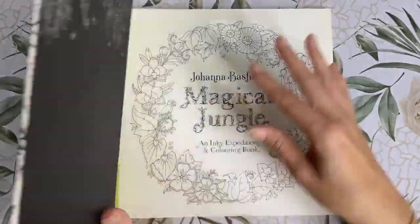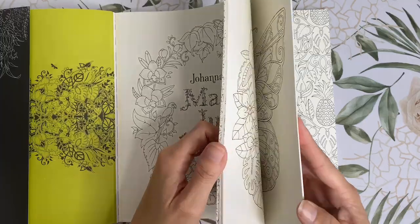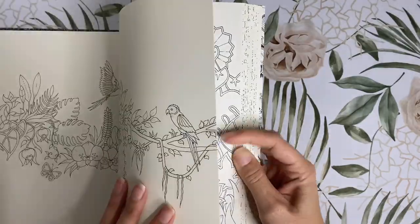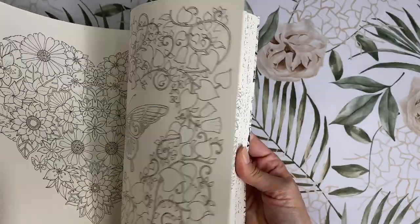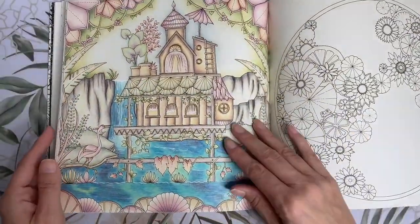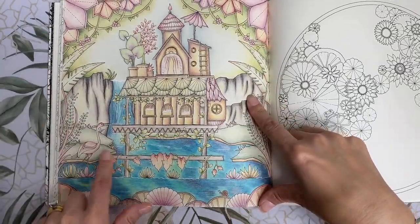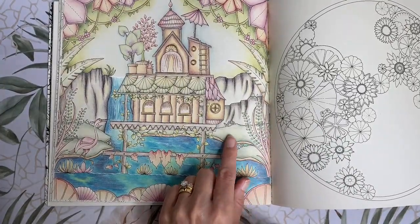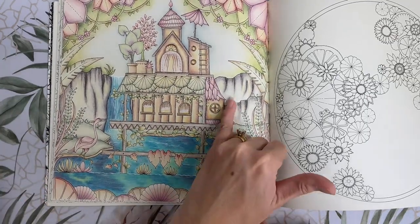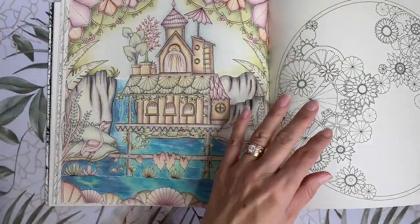Next, we've got Magical Jungle. Now, I know I've completed a couple of pages in here. Oh, look at that. The glue binding's come undone a little bit. Okay, if I do this, we might see it better. There's one. This one, I added in these mountains and that waterfall, and I think I might have added in these little grassy bits here as well. I'm pretty sure I did. I can't remember what the original picture looked like, but I'm pretty sure all this is my own additions in the background. And this one is polychromos again, and the water is Prismacolor.